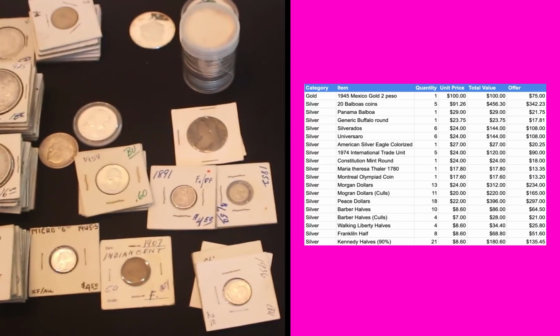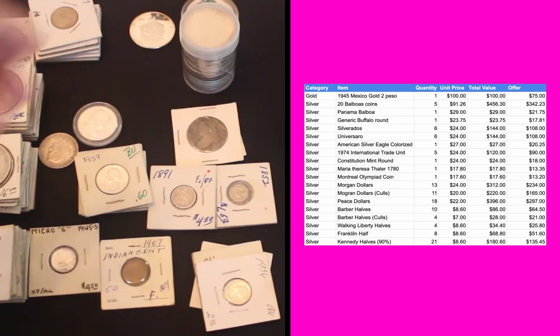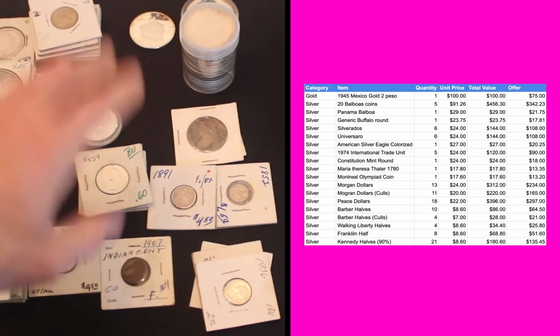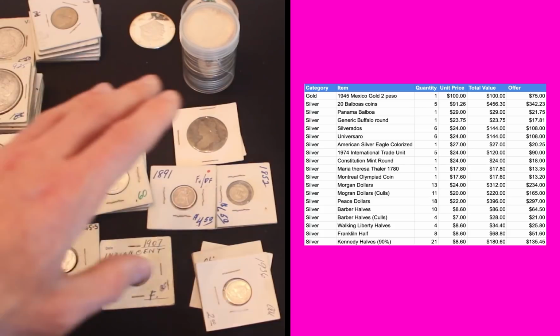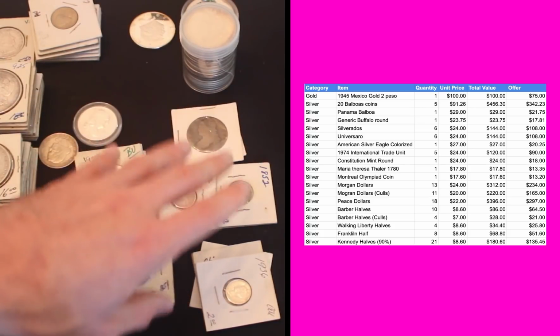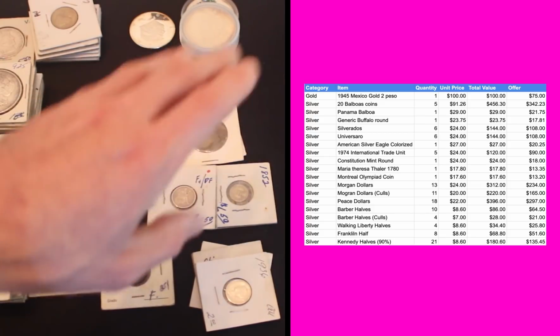And typically what I do when I put stuff on a spreadsheet, I will color code it for anything that's out of the ordinary. So normally if I say to the guy, I'm paying 75% of the market value. Again, for all of you haters in the comments, I'm not paying him 75% of face value. That would be ridiculous. I pay him 75% of the market value with few exceptions.